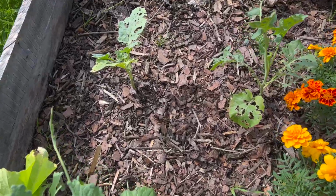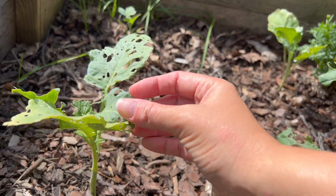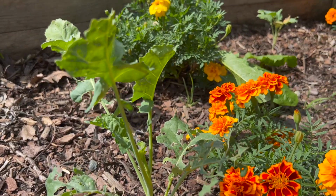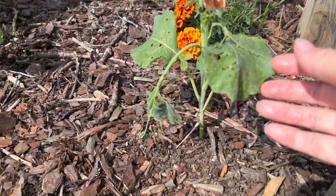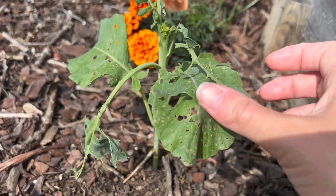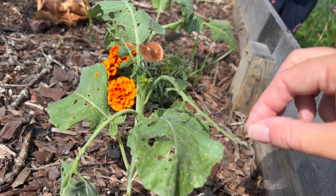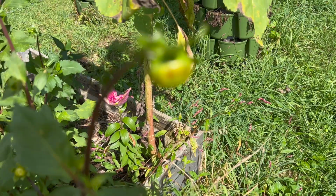Checking on my broccoli bed, we planted this in the fall planting video, but man, they're getting riddled by bugs. I expected these to be bigger because they did so well last time I planted them earlier in April time, but they look like they're struggling a bit. They've gotten some leaves stripped, there's holes everywhere, so I think the bugs are getting to them pretty bad.